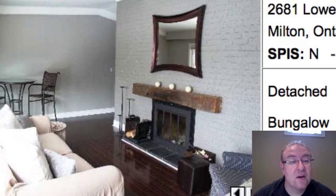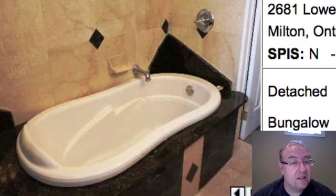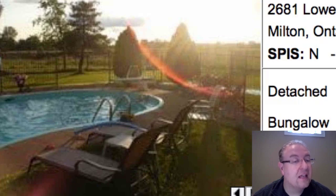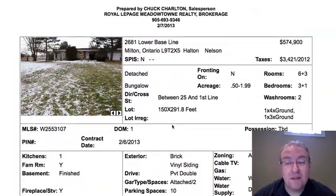Looks like they've done some upgrades, built-in cooktop. There's some oil heating, but it looks like there's an electric baseboard in that room, maybe just to keep it extra toasty. And there's your backyard there. The one money shot is actually pixelated, which is kind of annoying. But anyways, it's in a pretty convenient spot.